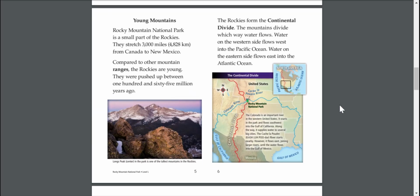Young Mountains is our next section. Rocky Mountain National Park is a small part of the Rockies. They stretch 3,000 miles from Canada to New Mexico. Compared to other mountain ranges, the Rockies are young. They were pushed up between 100 and 65 million years ago.